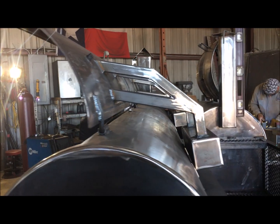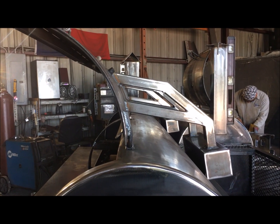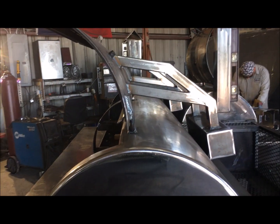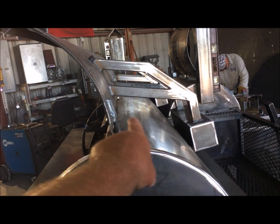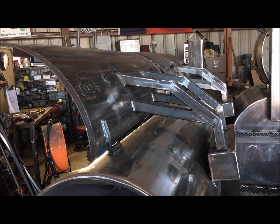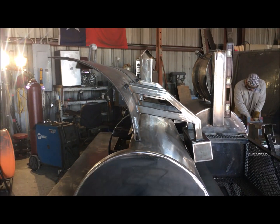You wanna know why? Because it's perfect. Each door is perfect. Perfectly balanced. They're identical in the way we fabricated these and mounted these doors. Guys, that's Gator Pit's quality, man.